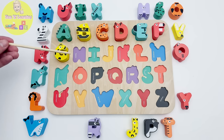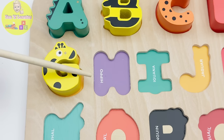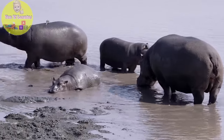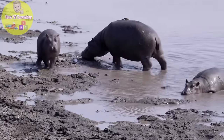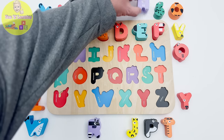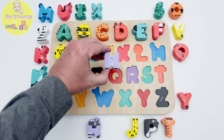Here is our next letter. It's a purple H, and it says hippo. I'm sure you can't wait to hear about the hippo, so here we go. It is a large animal that can weigh up to 4,000 pounds. It spends most of its time in the water and likes to eat plants. Wow, what a huge guy. Where are you, purple hippo? Look, here it is. H is for hippo.